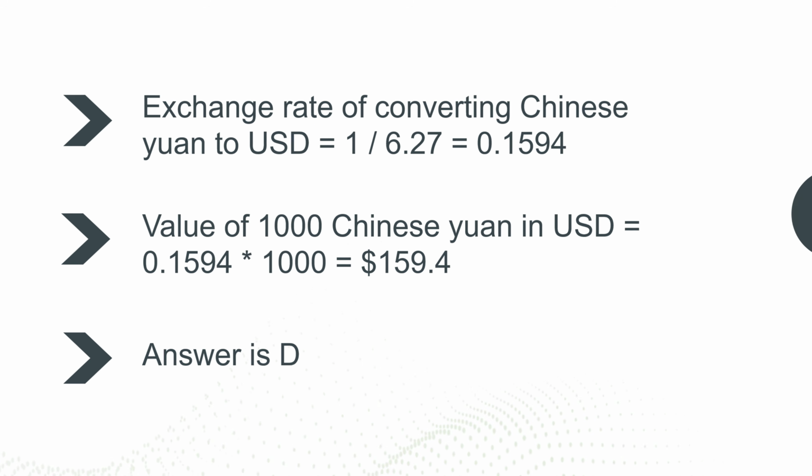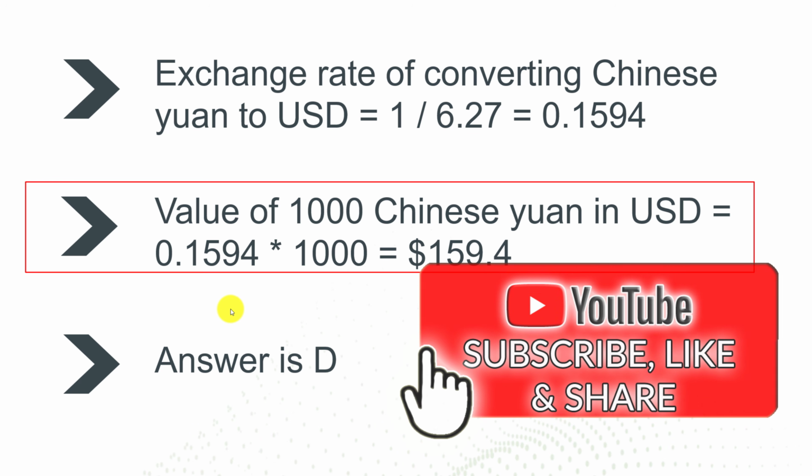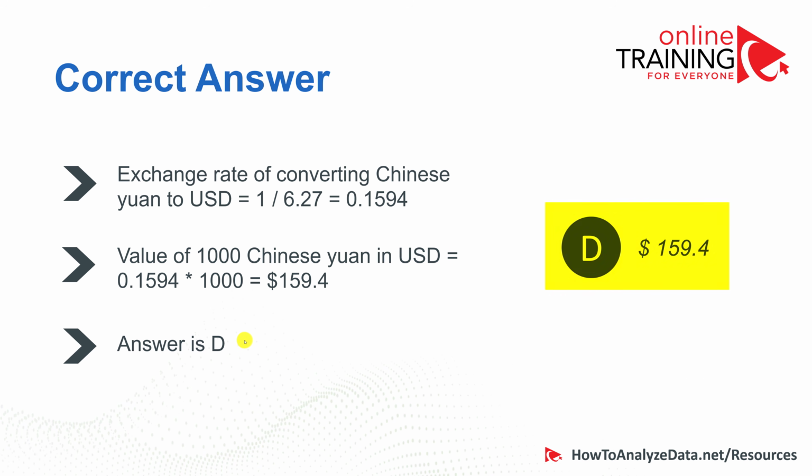To get to the answer to this question, you need to reverse the exchange rate. The exchange rate of converting Chinese yuans to US dollars is 1 divided by 6.27, which is equivalent to 0.1594, which means that the value of 1,000 Chinese yuans in US dollars is equivalent to 0.1594 multiplied by 1,000, which is $159.40. So the correct choice is D. Hopefully your selection for this answer was correct.